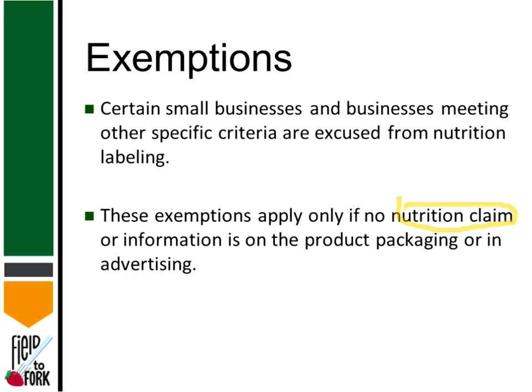But what's also important about these exemptions is that it's not only the information on the product's package that's important, but it's also in the advertising. So if you put an ad in the paper trying to sell your product and you're making claims about it having a certain amount of fiber and a certain amount of protein, then you are no longer exempt. So that's an important thing to remember, that it's not necessarily only on that package, it's also in the advertising of that product.